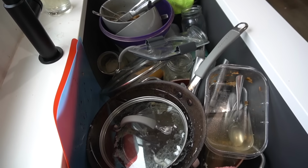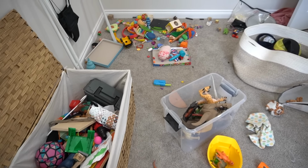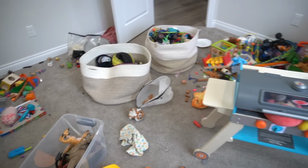Today we are cleaning and getting my to-do list done. As you can see, it's pretty messy in here and there are some things I've been putting off.